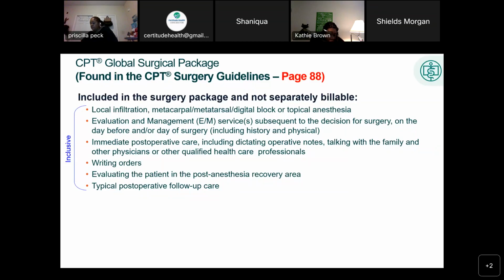So if you were having, for example, well, no, that would be different. Local infiltration would be if they're about to give you an IV, right? They got to numb you in order to do that. So that's an example of that.